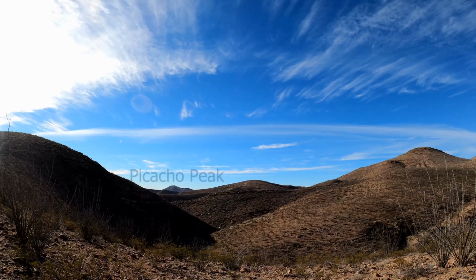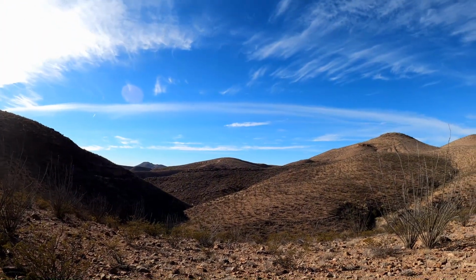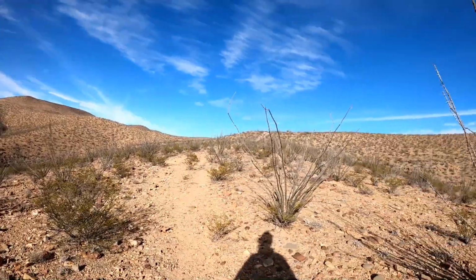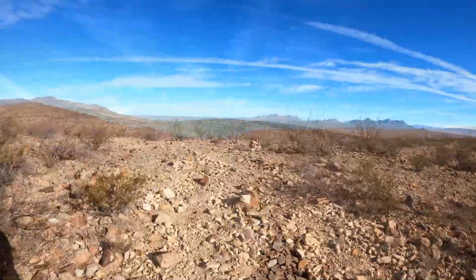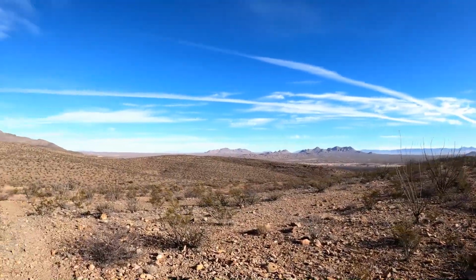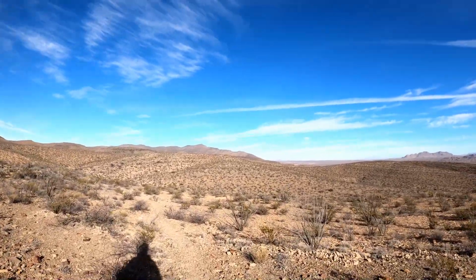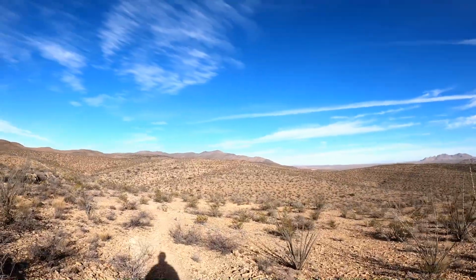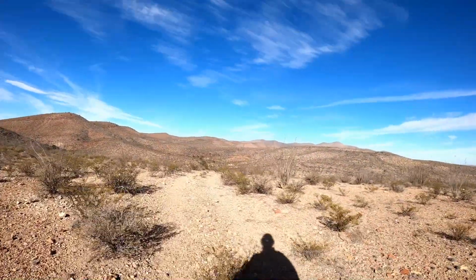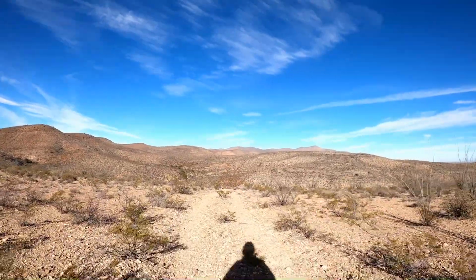At this point, you can see Picacho Peak over there to the left. That's another popular hiking spot and a great recreation area for outdoor enthusiasts. Over to my right, you can see the Doña Ana Mountains, another great recreation area. Straight ahead, you see the Robledo Mountains. Okay, about 2 miles in, pretty much near the edge of the National Monument, headed towards the Robledo Mountains.